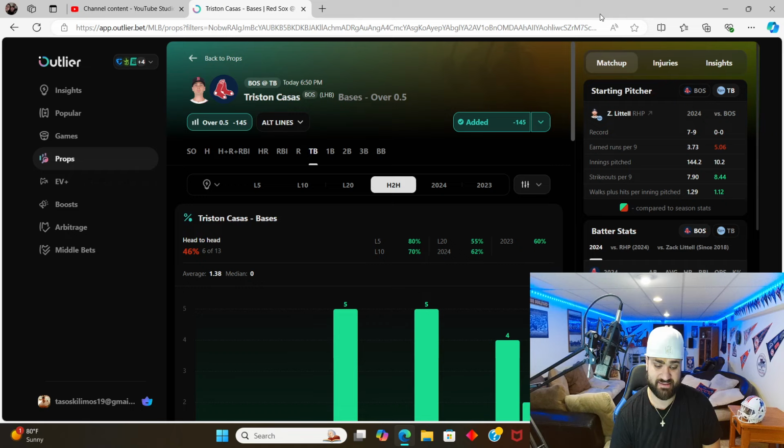Again, he's cashed in the first 2 games of this series versus Tampa Bay so far. Really high odds, juice number here, but of course it's juice for a reason. It's a really solid matchup.